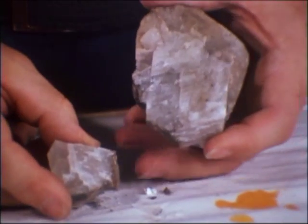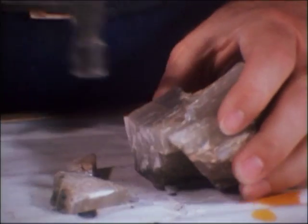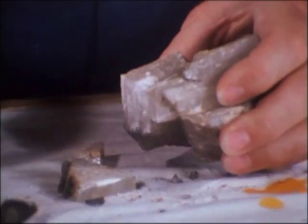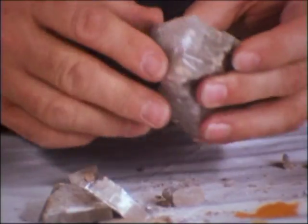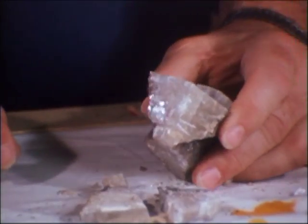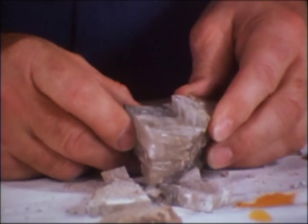There's a continued cleavage just exactly as it appears to occur. Let's check it in another direction. Well, we broke the whole thing. There, it cleaves in another direction. Here are three distinct cleavage planes, not perpendicular to each other, rhombohedral cleavage. I would assume that this is calcite.